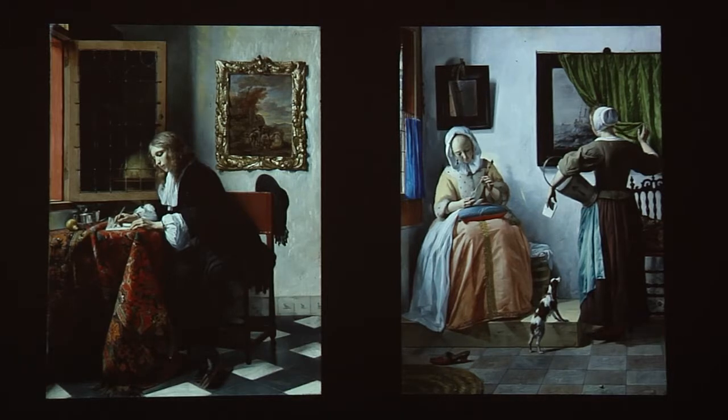The man has written a letter, perhaps to end the affair, and the woman is concerned about its contents, and the maid already knows what's in it, because she probably has read the letter when it arrived.